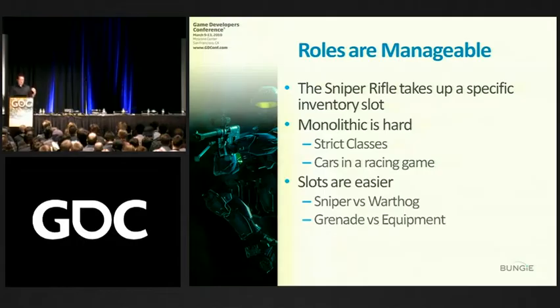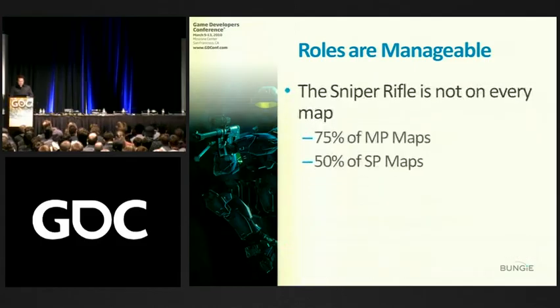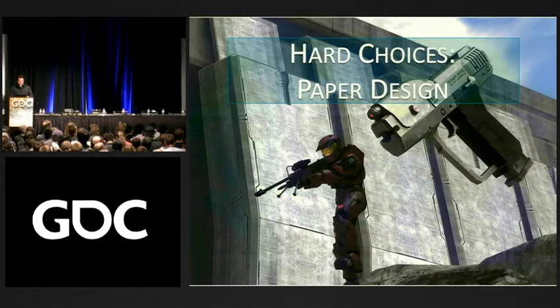On the other hand, slots are easier. Weapons in Halo only have to be balanced against other weapons. They don't have to be balanced against the Warthog. Grenades don't have to be balanced against equipment, so use balance groups whenever you can. The sniper rifle is not in every map, so you can kind of limit the interactions in that way.